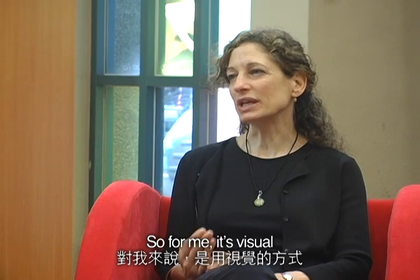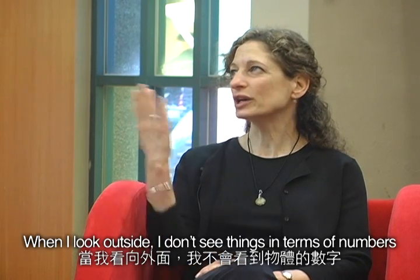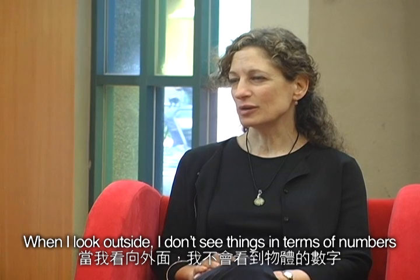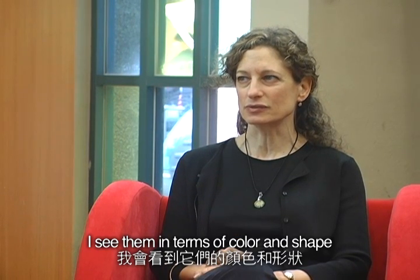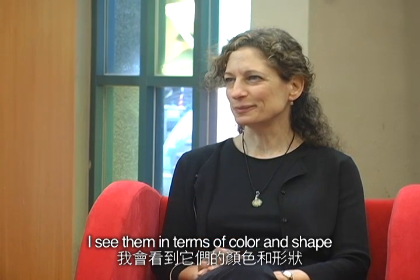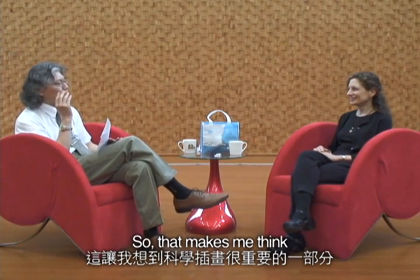So for me, it's visual. When I look outside, I don't see things in terms of numbers, but when I look at numbers or pathways, I see them in terms of color and shape. So that makes me think.